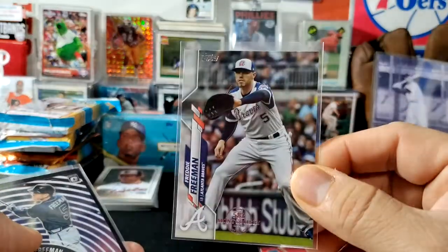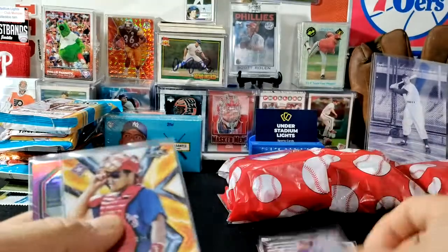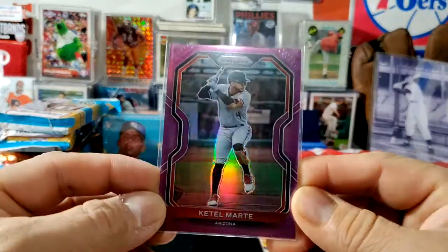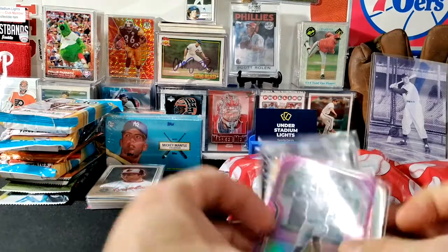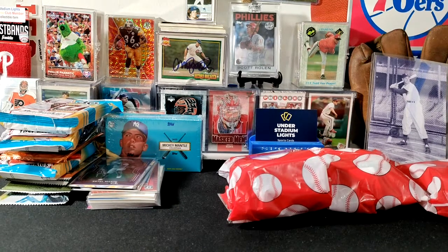A Montgomery Club of Freddie Freeman. T-minus 321, Freddie Freeman. Ivan Rodriguez, although I have this card, it was 18 cents, so I figured I'd buy it. And then a Ketel Marte, Purple Prism. I thought those were pretty cool cards, and I decided to just buy them and add them into my total and get my sale.